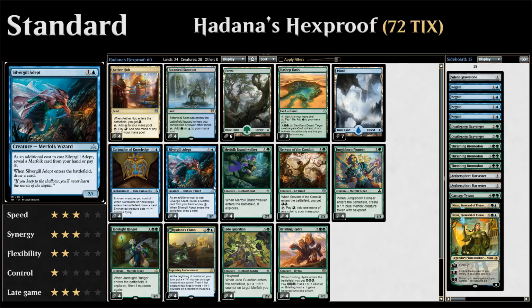And next up we have 4 copies of Silvergill Adept, a 2-mana 2/1 Merfolk that lets us draw a card when he enters the battlefield, but as an additional cost we have to reveal a Merfolk from our hand or pay 3 generic mana. But thankfully we have a lot of Merfolk in our deck, so most of the time we can play Silvergill Adept as a 2-mana 2/1 that draws a card, which is a pretty good deal as he helps us smooth out our draws and find our Hadana's Climb.